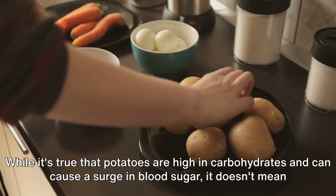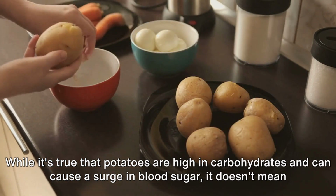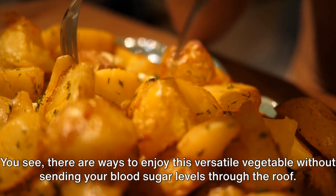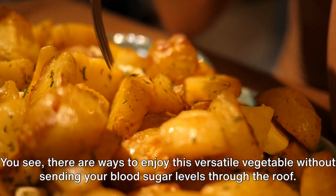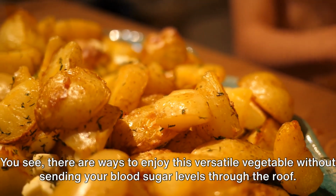While it's true that potatoes are high in carbohydrates and can cause a surge in blood sugar, it doesn't mean they're completely forbidden. It's all about moderation and how you prepare them. You see, there are ways to enjoy this versatile vegetable without sending your blood sugar levels through the roof.